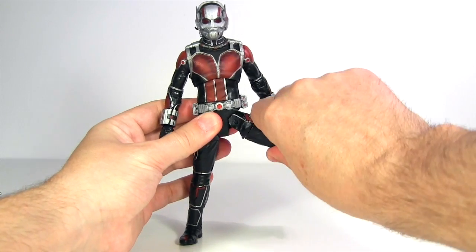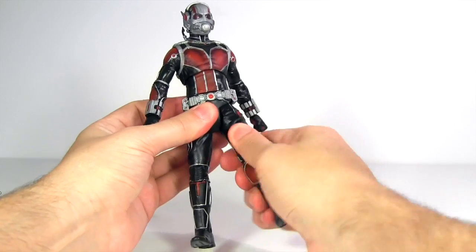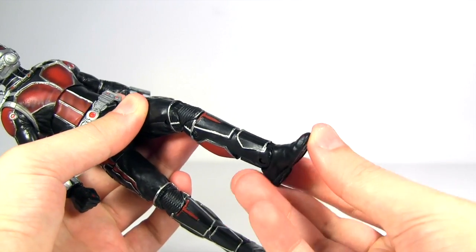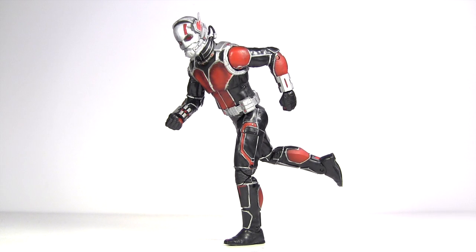At the hips the legs move out to the side this much, they move this far forward and a bit less far back. There is upper leg rotation, then there's a double jointed knee. At the ankle the feet are hinged, then they also have an ankle rocker pivot, with this being the widest stance possible, still with both feet flat on the floor. You know, when it comes to poseability, Marvel Select really have come a long way and deserve to be commended for their efforts.